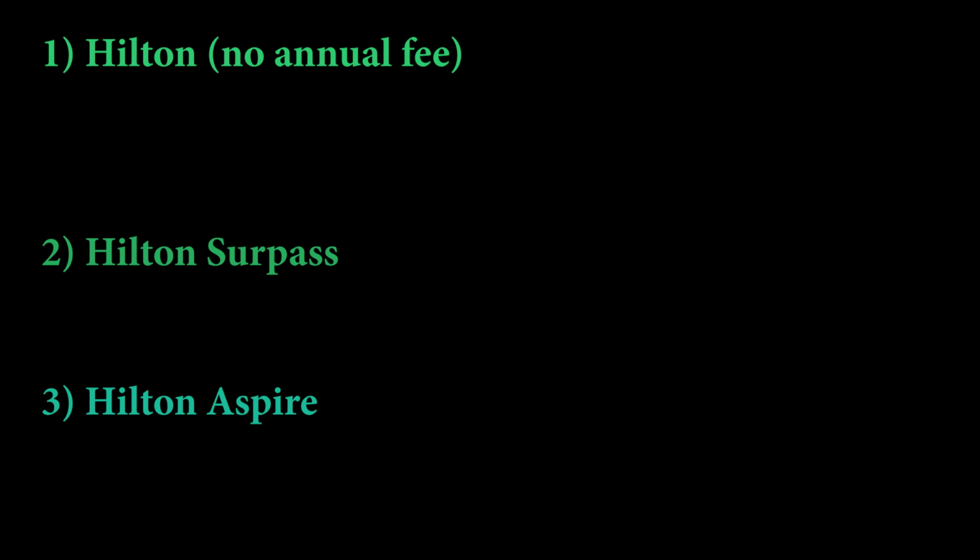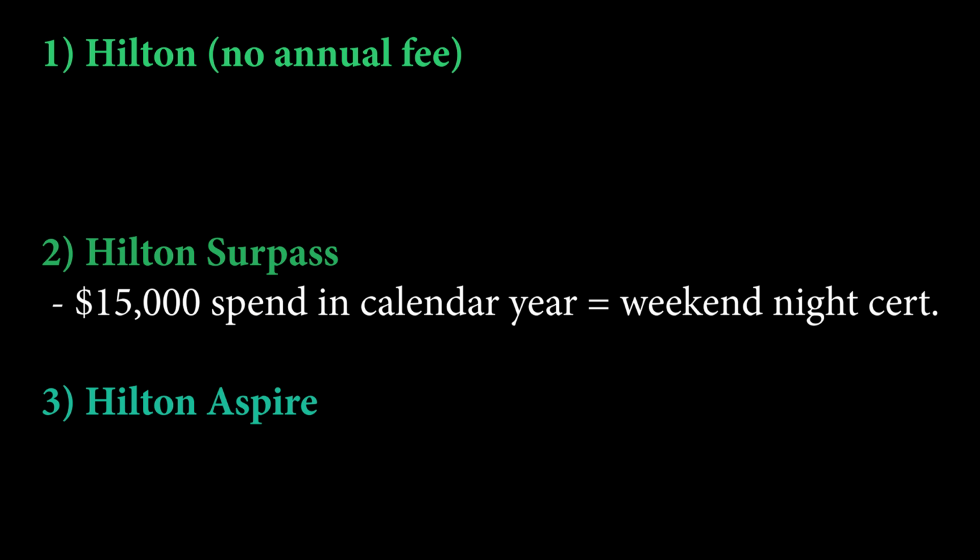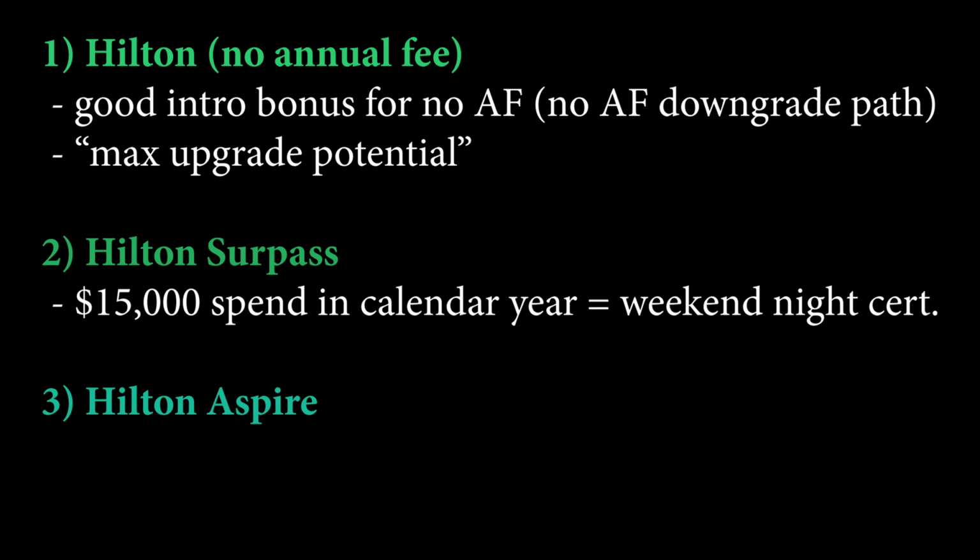the no annual fee one, the Aspire card, as well as the Surpass card in the middle. The main draw of the Surpass card is that you have a weekend certificate night after spending $15,000 on the card within a calendar year. The main draw of the no annual fee card is that it has no annual fee and pretty good intro bonus for what it is. It really also sets up your upgrades very advantageously if you decide to go down that path.